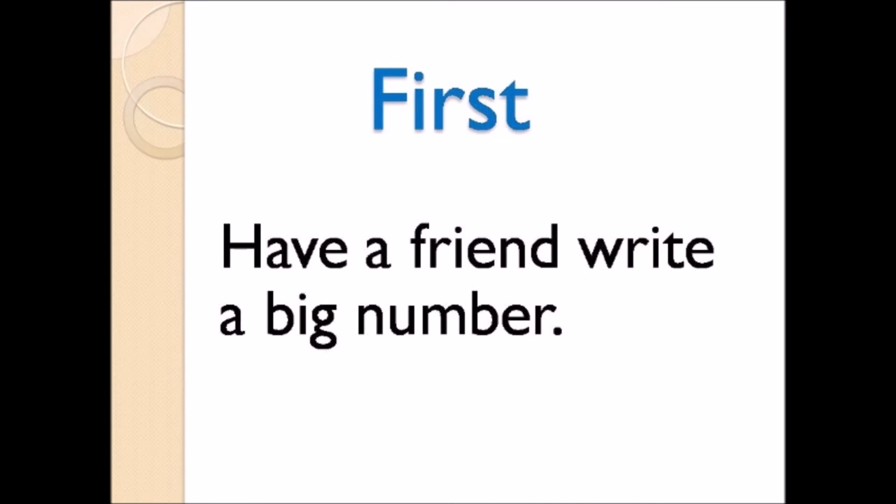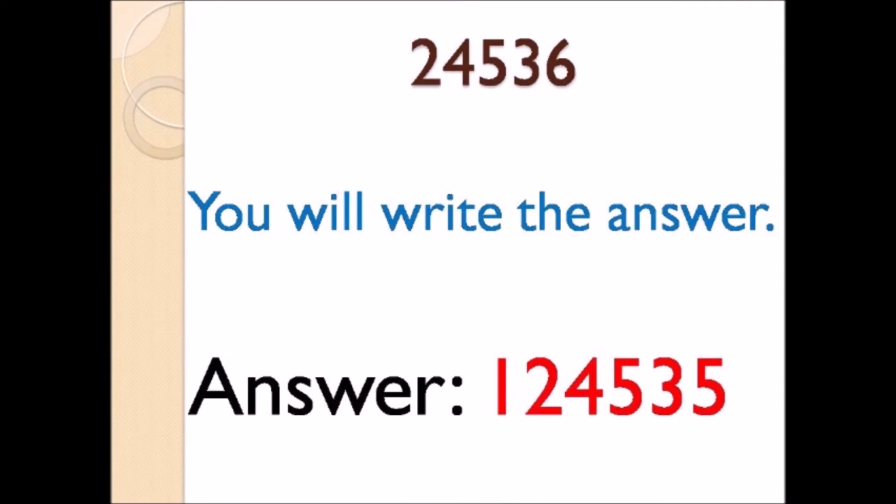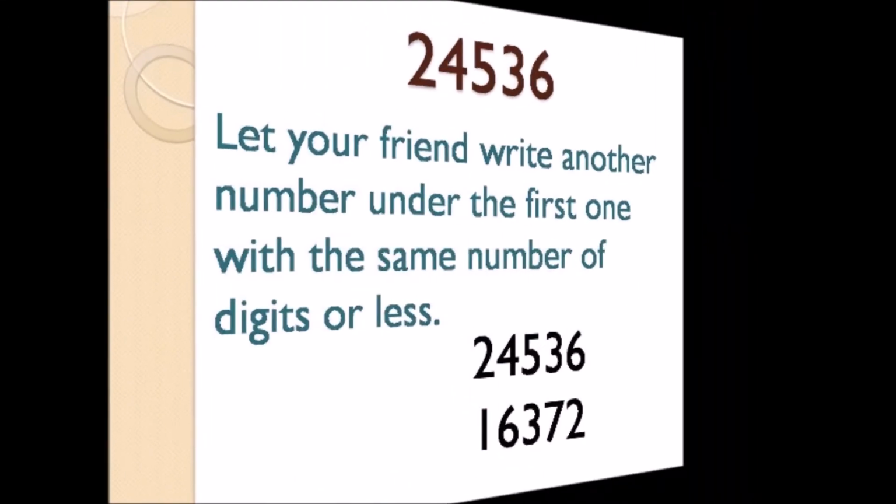Okay, first, have a friend write a big number. So they wrote the number 24,536. That's good enough. Now, you will write the answer. So once they write that number, the answer is 124,535. That's because you know magic and you know mathematics. So this is what you can do as soon as they write that first number, although you're adding three numbers.